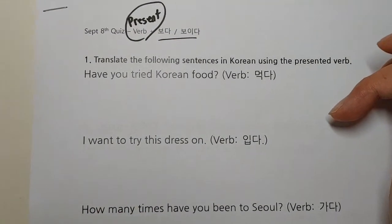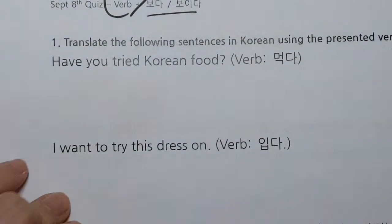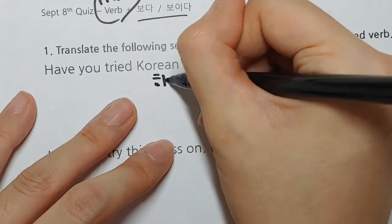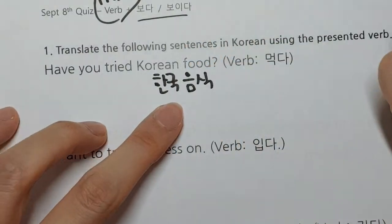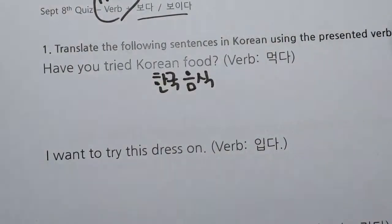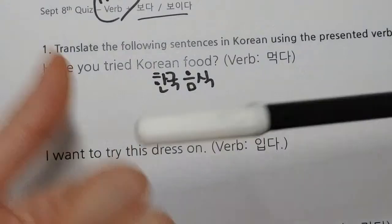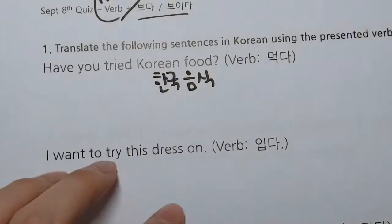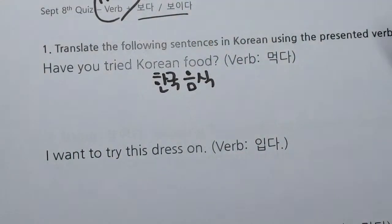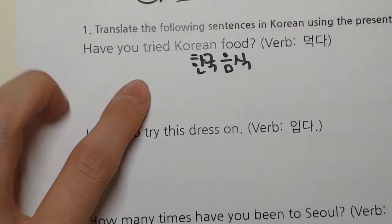So have you tried Korean food? Korean food, you can just say the name of the country and put 음식. 한국 음식. So if you want to say Vietnamese food, you can just say 베트남 음식. Vietnam is a word for Vietnam in Korea. And if you want to say Italian food, you can say 이태리 음식, or 이탈리아 음식 to mean Italian food.